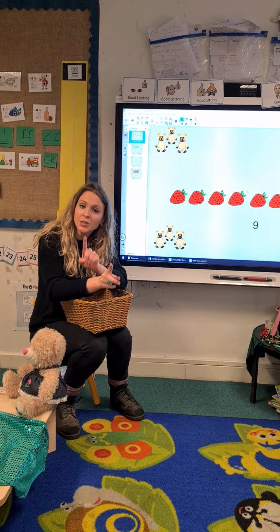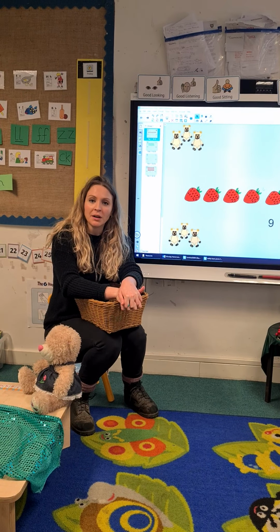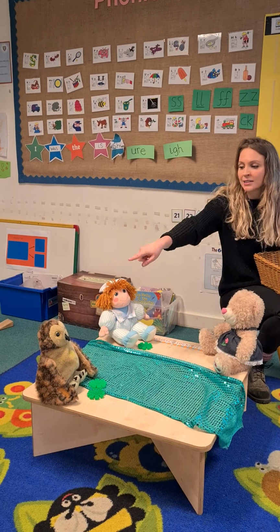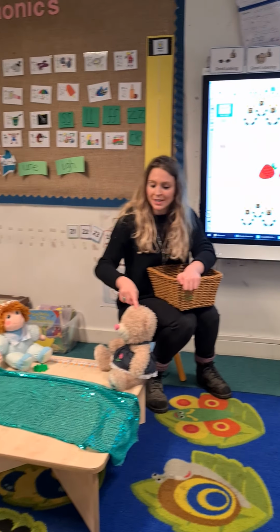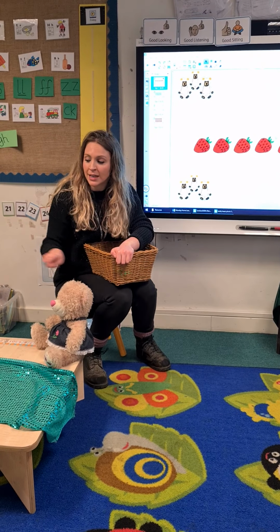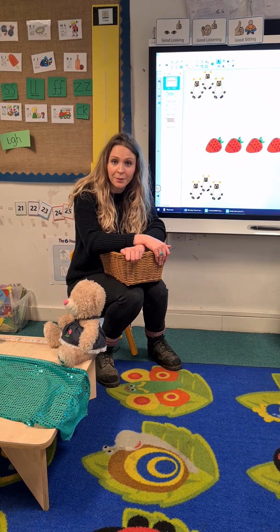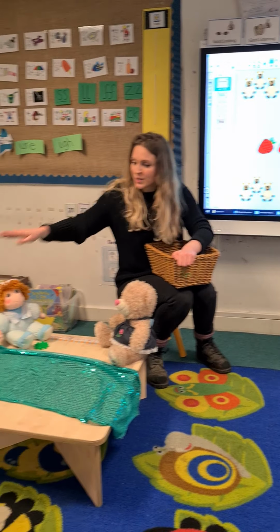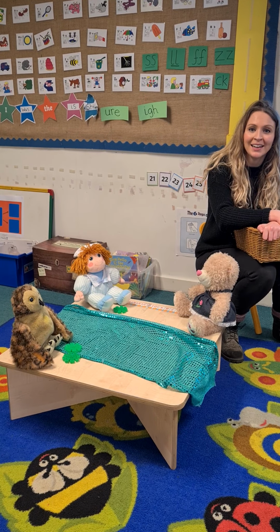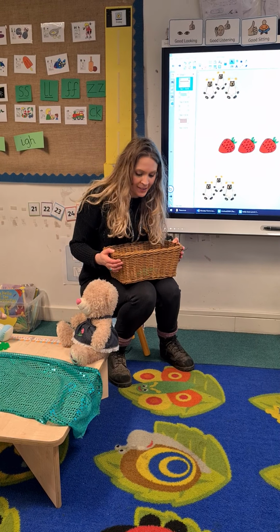Okay, so now it's your turn at home to have a go at some sharing problems. Now, what you're going to need to do first is go and find three cuddly toys, because that's how many we're sharing between. So pause the video and go and find three cuddly toys. Did you find them? Good. Make sure that they're all sitting ready for their picnic food. Well done.